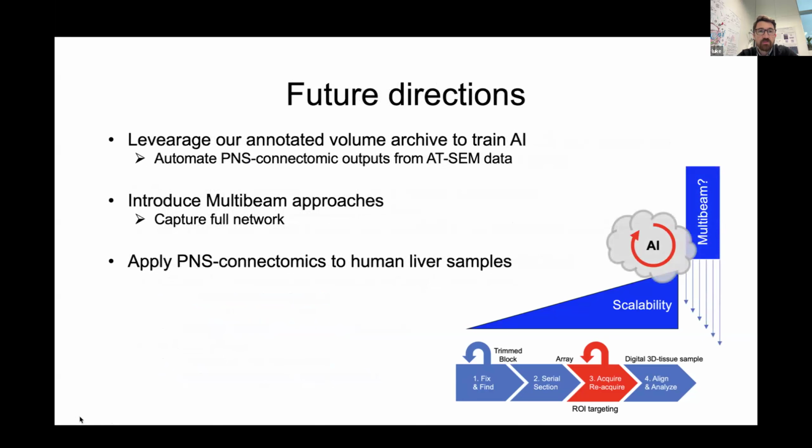Finally, our future directions. Well, I think we're at an exciting point where AI and connectomics can redefine how we understand peripheral nerves. And we certainly hope to be able to leverage our annotated volume archive that we put all of this work into, to be able to train AI to automate some of these things for the future. And at the same time, acquiring bigger and bigger data sets, I think that's a common thread, that you want to have more and more.